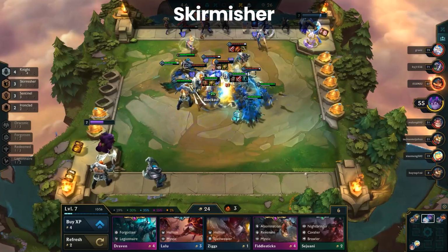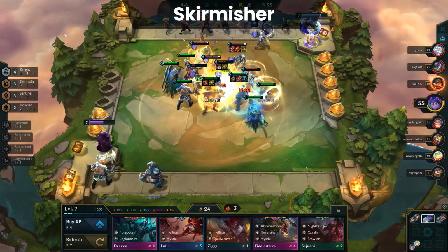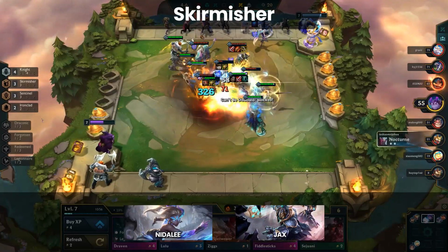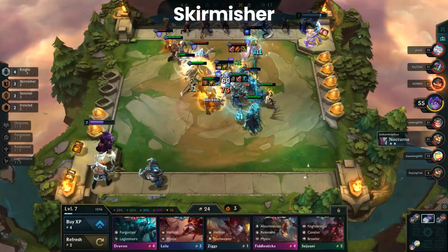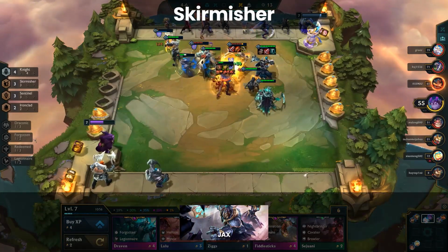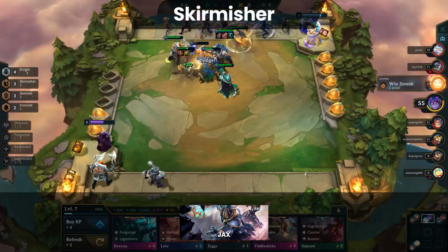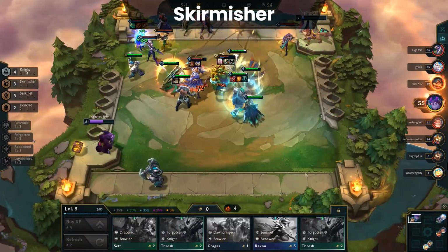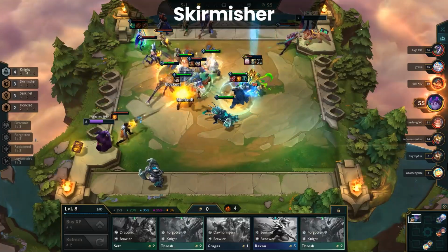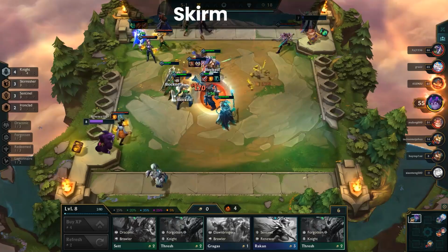Skirmishers are in an interesting place. Early game, amazing. Mid game, a bit weaker, but Nidalee carry or an early Jax will do well. Late game, well, they don't really have a late game. Problem is that Jax does great in stage 4 and 5, then falls off hard when other players have upgraded their 4 and 5 cost champions. There's a lot going well for Skirmishers, but until they have a solid way to scale in the late game, they're going to continue to be slightly below average.